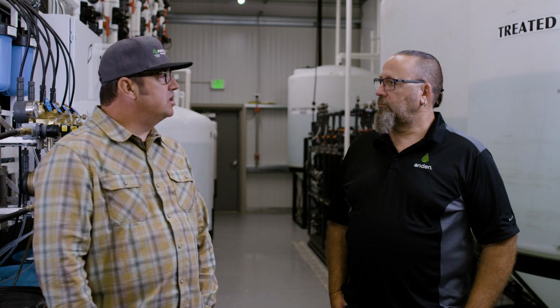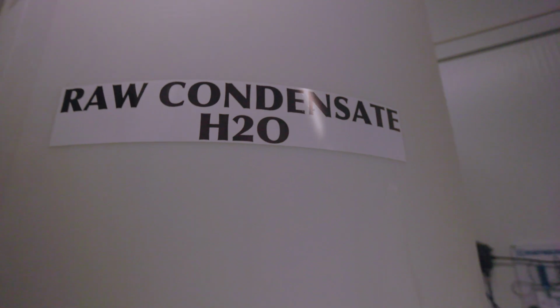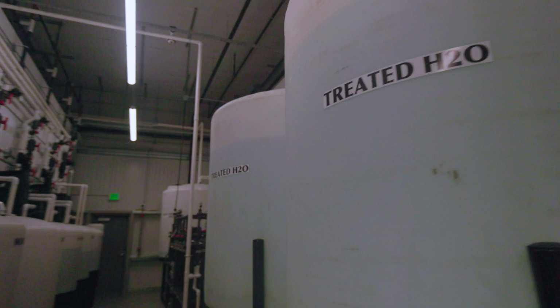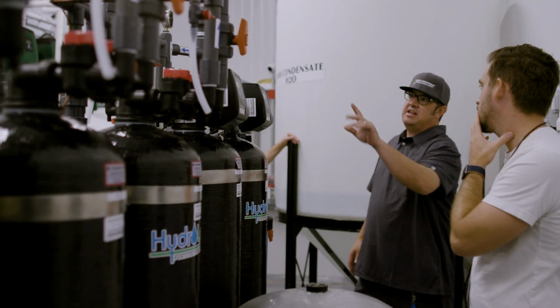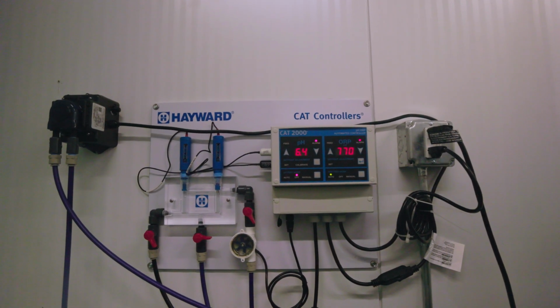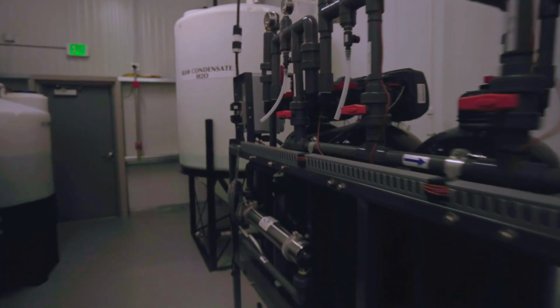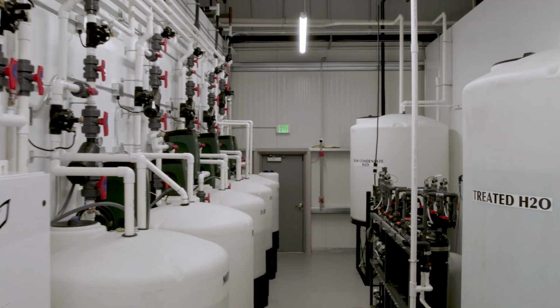Our second system's an ARC skid. It's an automated condensate reclamation skid. It recycles all of our transpired condensate water, and we feed it right back to the plants. Roughly 950 gallons a day. It's collected in this raw condensate tank. After it's collected, it's treated with oxidizer. The oxidizer is recorded on an ORP meter. Once the water is properly treated for algae blooms and bacteria growth, then it goes through our ARC skid. Our ARC skid treats that water, removes the chlorine and any potential heavy metals inside the water, and then it's collected here in our treated water tank, ready to be fed back to the plants.